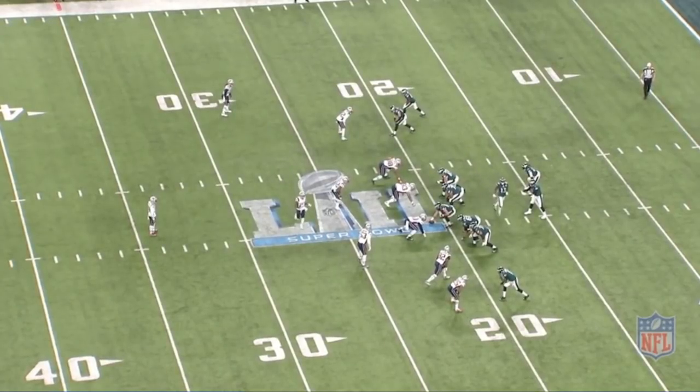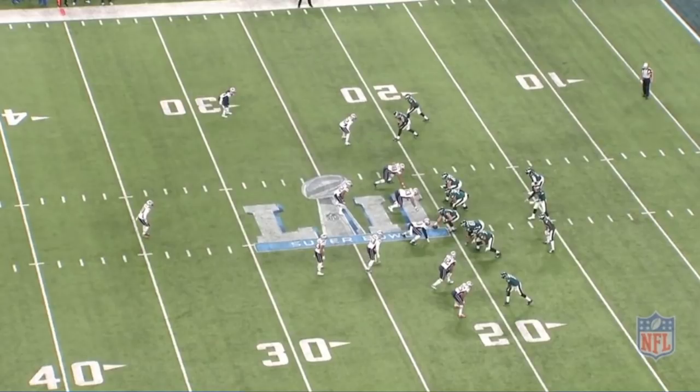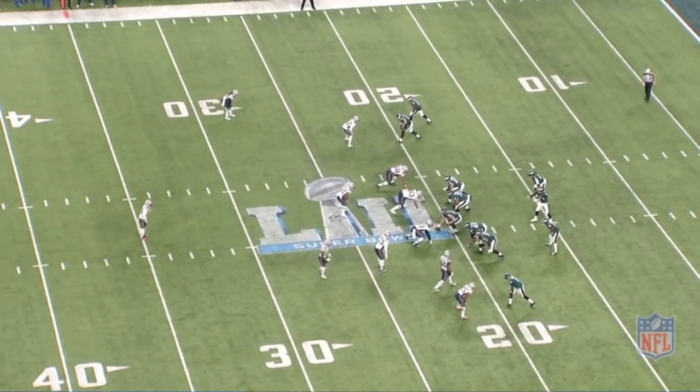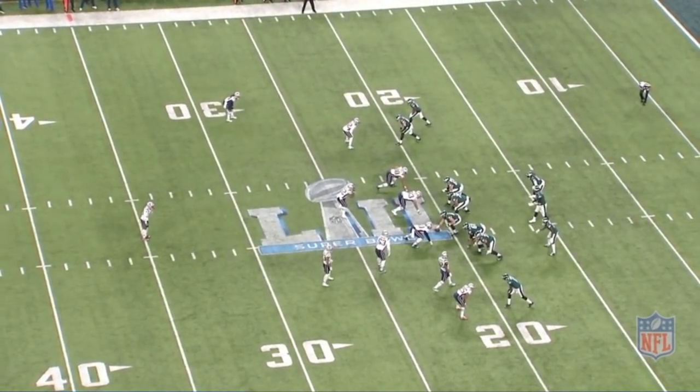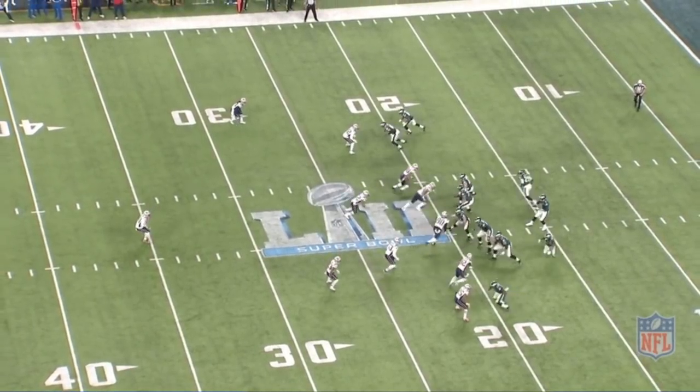The goal here is to drain the clock. The Eagles need to move the chains. Now look at this. Nelson Agholor with a great motion over the top brings one of the corners away, and that leaves a bunch formation on the left-hand side. It's Alshon Jeffery and it's Torrey Smith.